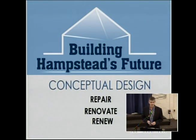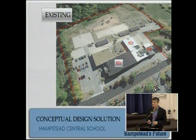So I'm going to walk you through how we broke this out. It was repair, renovate, and renew. That means we're renovating the places that we can, making the repairs that need to be done within the building, and then building new components if the bond is able to be passed.